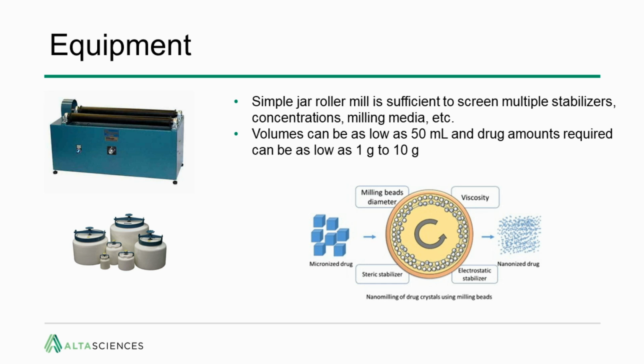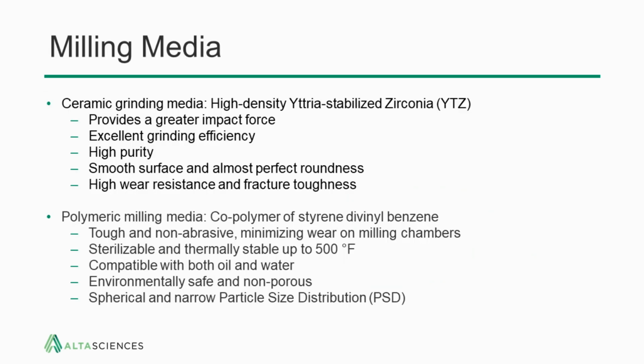So how does this work to reduce the particle size? Well, the figure on the bottom right shows a cutaway of the inside of a jar. It's filled with milling media, your drug, a steric stabilizer, and sometimes an electronic stabilizer or electrostatic stabilizer. And the jar is rolled on the rollers. A picture of this is on the top left of the screen. The media inside the jar, while it's rolling, falls onto the API after rolling up the walls, and crushes the API over and over and over again. So you go from a nice micron-sized API particle viewed on the left to a nano-sized drug on the right.